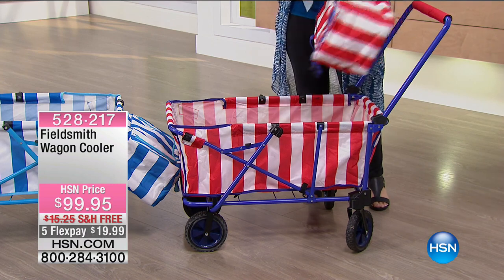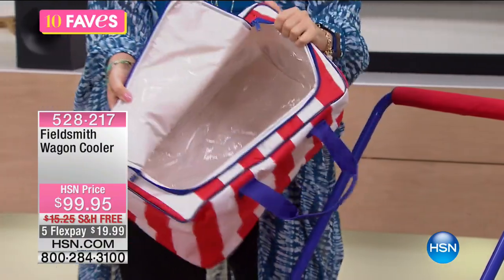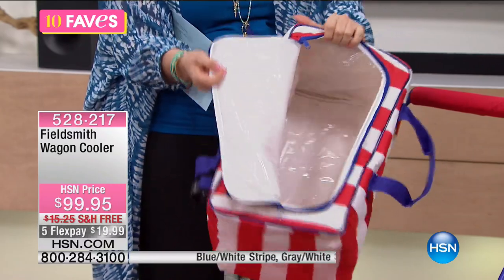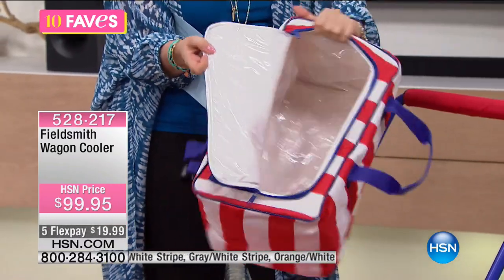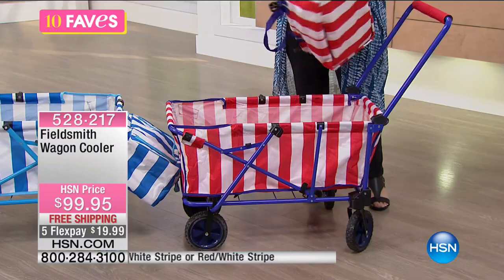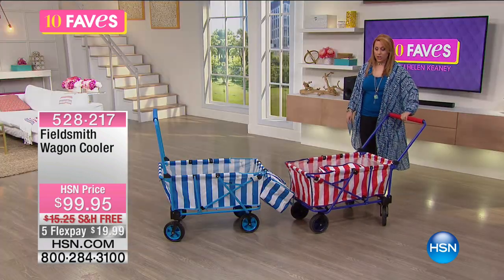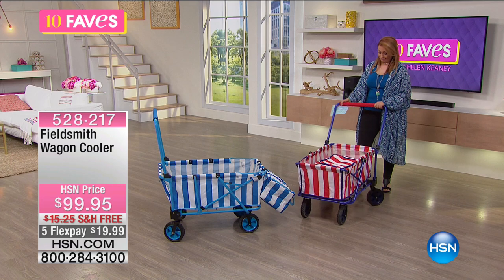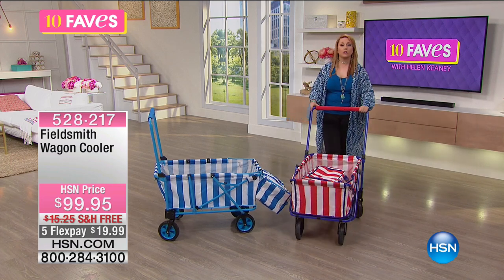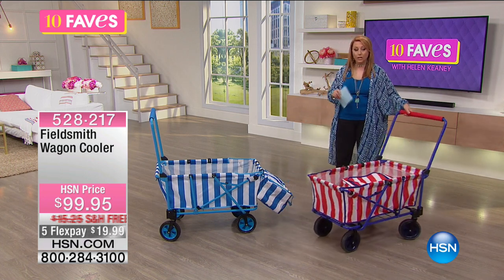We've got two great color choices, but this has got a lot of real estate inside, so you see how it's lined. So you put your ice in, you put in your juice boxes, or your soda or your beer or whatever, but then also you get the wagon, whether you're a gardener, or someone who loves to go to the beach. Now, a lot of folks bought these and took them to the grocery store and used them as a grocery cart and then carried them right to the car because they fold up.